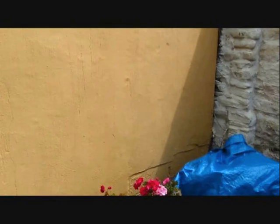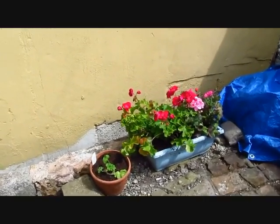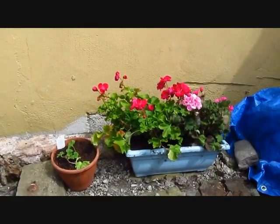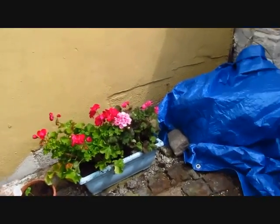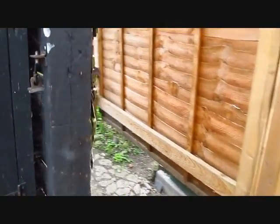Okay, good afternoon. It is Wednesday, the 27th of May, and I thought I'd start the garden report out here in the courtyard today because yesterday I potted up all these lovely geraniums, pelargoniums, that I overwintered, and as you can see they're doing really well. Not much else happening out here, the pile of poo. But let's go into the main garden.